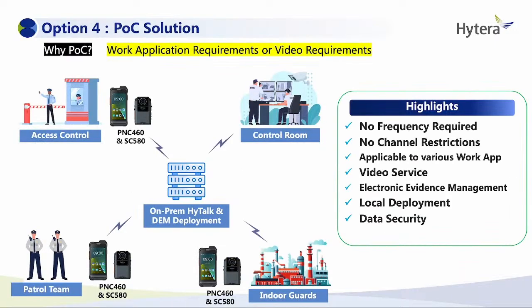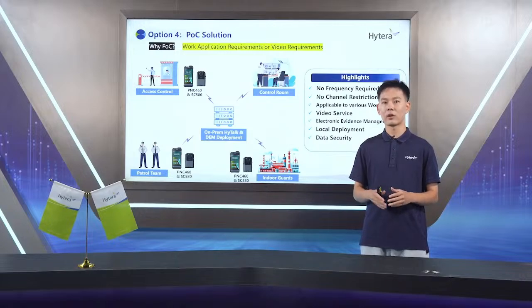Let's take a look at POC solutions for the middle-scale security. Why do we introduce POC solutions? With the advancement of the Internet and intelligent technologies, an increasing number of users rely on apps for task completion or video communication. For such customers, we offer on-premise deployment of Hytera platform and digital evidence management system.